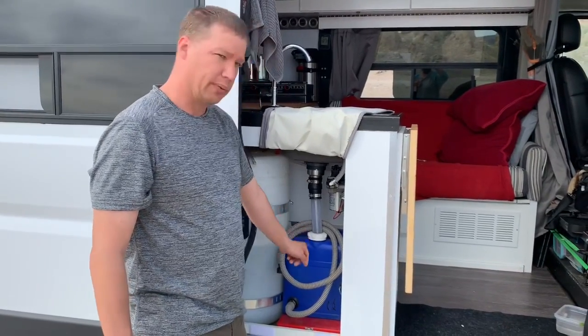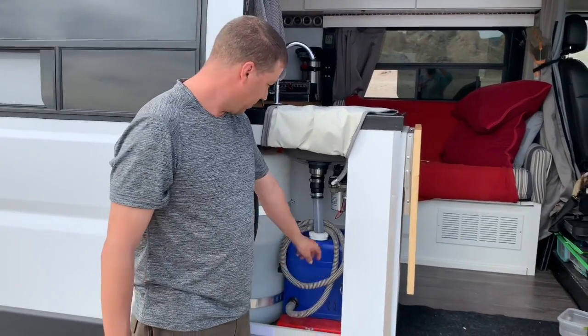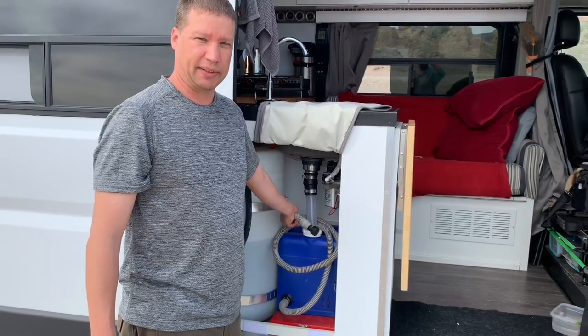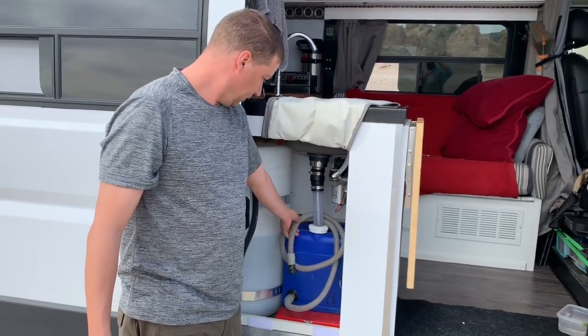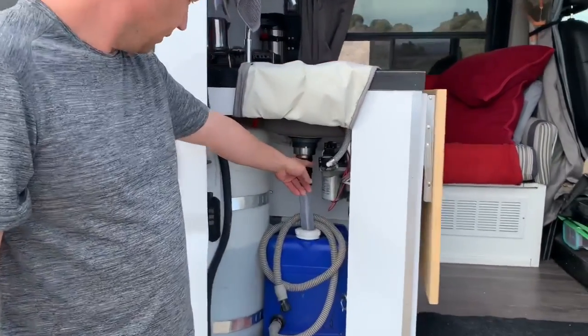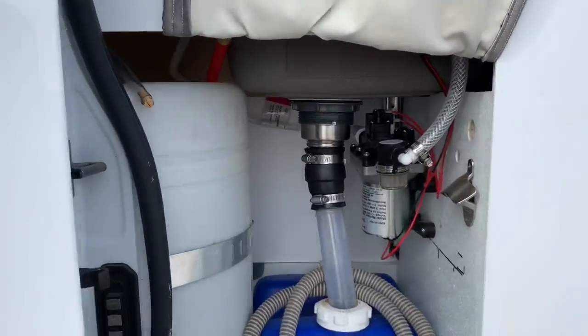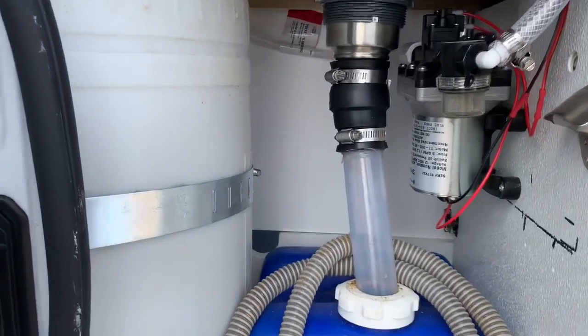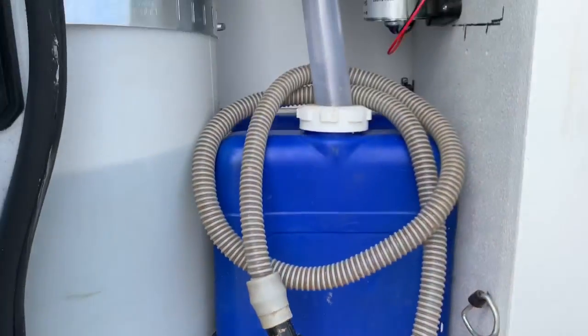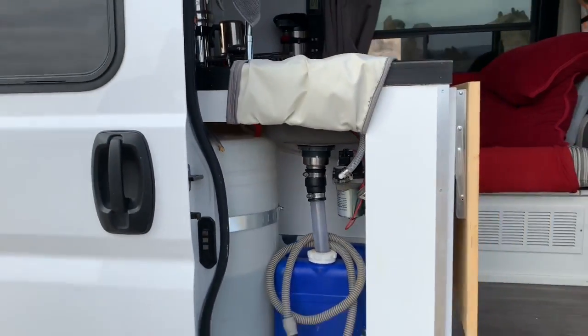And my brother does a lot of work with aquariums, so he helped us rig up a hose so we don't have to remove it if we don't want to. It's gravity. And we got our pump for our water right here. That's pretty much it. So we just take the hose out and it's gravity fed.